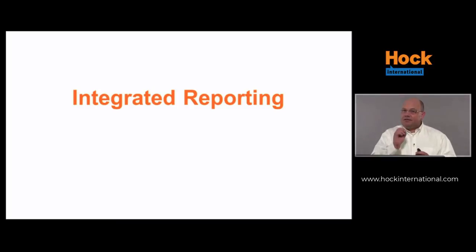Integrated reporting. This is a topic that's becoming more and more relevant and more important as not only are more companies starting to move towards this area of integrated reporting, but more and more users of financial statements, more and more stakeholders, are interested in seeing a little bit more than just the financial information of a company. And so what we're talking about with integrated reporting is not only the financial statements, but a report that incorporates non-financial information as well as the financial information that's provided in our normal standard financial reports that we're used to.